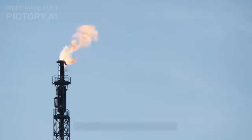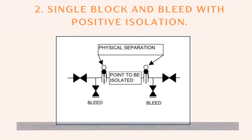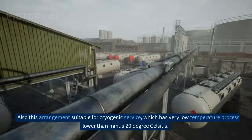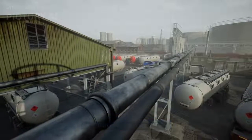to ensure personnel are safe from residual fluid. 2. Single block and bleed with positive isolation. This arrangement is used for service using piping rating referring to ASME B16.5 less than 600. It means the design pressure is less than 50 bar and temperature more than 100 degrees Celsius. Also, this arrangement is suitable for cryogenic service, which has a very low process temperature, lower than -20 degrees Celsius.